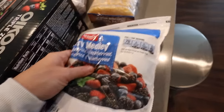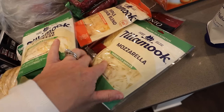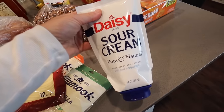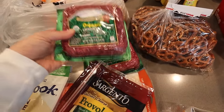So there's those. And then I've got some frozen fruit, some frozen hash browns. We've got Italian style sausage, got Mexican cheese, mozzarella cheese, cheddar blend, provolone, got sour cream, some goldfish, little snack packs, got 2 pounds of ground beef.